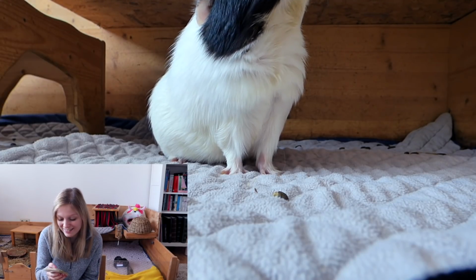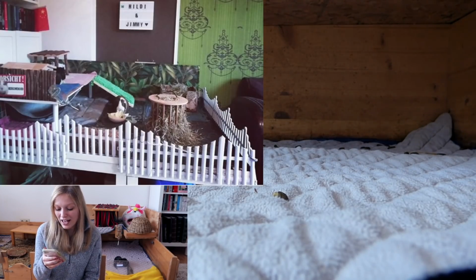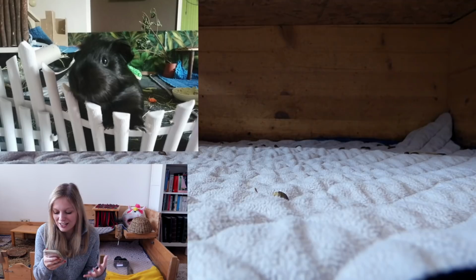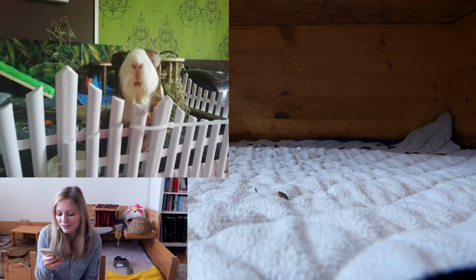So I wanted to show you this as well because I think this cage looks really awesome and perhaps someone gets some inspiration. Same goes for this cage, and Hildy and Jimmy are living in this, as you can see on the wall. I really like the fence that they built. I don't have any suggestions for improvement really when it comes to that cage. I just wanted to show you the little fence because I thought it was really cute and it's a different design for someone looking for inspiration for building a cage.